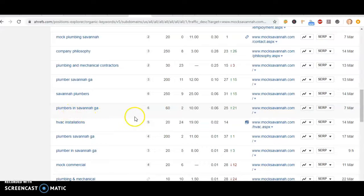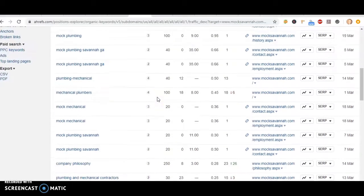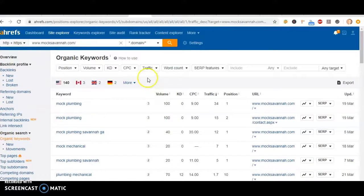Plumbers in Savannah, Georgia. That's 60 searches. Plumbers Savannah, Georgia. There's another 200. You're in the 37th position. So you see that there's quite a bit. There's hundreds of searches that you're not being found for because you're either on the 2nd or 3rd page. And statistically speaking, the guy in the first position gets about 33% of all these clicks. So we definitely want to get you moved up in your rankings.